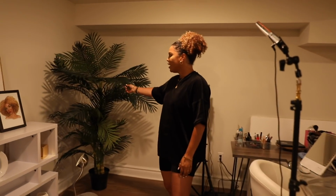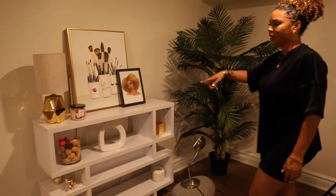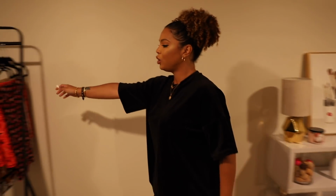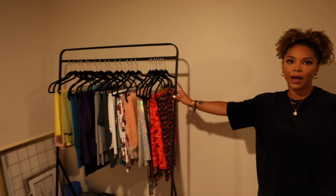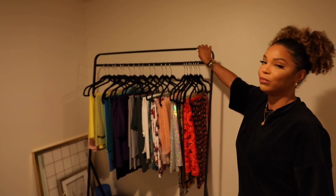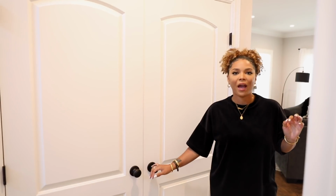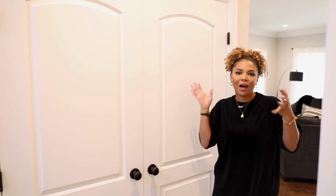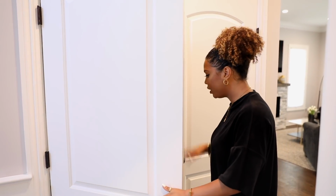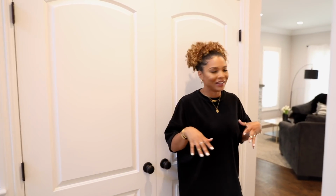And my little fake palm, which I love. I also got this one on Wayfair. And I got this at Wayfair. And I got this clothing rack, which I also used in my last video that had my clothing haul. I got this one from Target. And the last thing that we have here is another coat closet, which has all of our game stuff for game night. We have our cleaning equipment, one of them closets, you know, it's your everything closet.